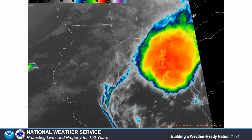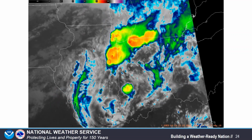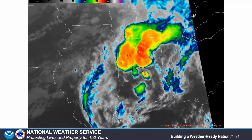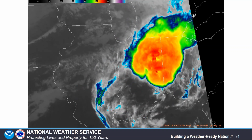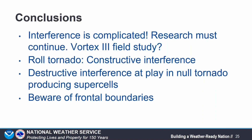But just putting a bow on the research, there's a lot of research that still needs to be done. We need to look at maybe some null cases on why it didn't work. We could really use some up-close Doppler on Wheels type analysis to get a good sense of what exactly is happening, because there's definitely a lot of positive and negative interactions going on in these scenarios. So, turning to our last slide, as I said, research is complicated. We have to keep going on the research, and I suppose there really is going to be no shortage of cell mergers in the future. It's the atmosphere that we work with.